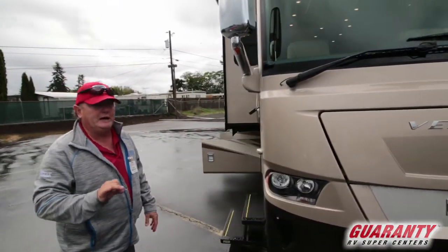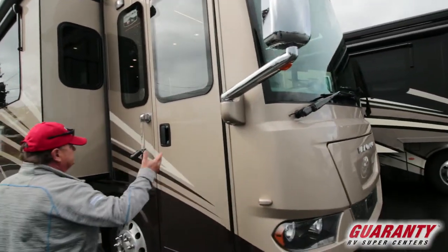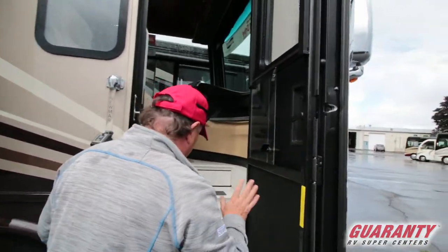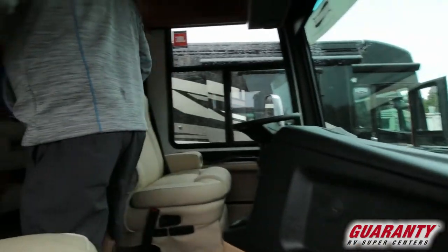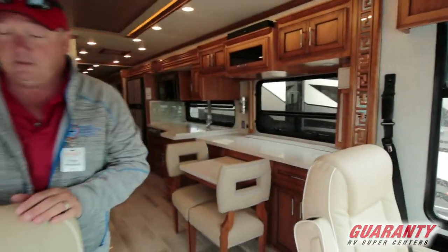It has 360-degree camera view. It's like you have a camera up in the sky shooting down on top of you that shows you everything that's going on around your coach while you're running down the road. I love that feature. It's a front entry coach, so we don't have a door in the middle of our living room. You push a button, that hole's gonna fill in.